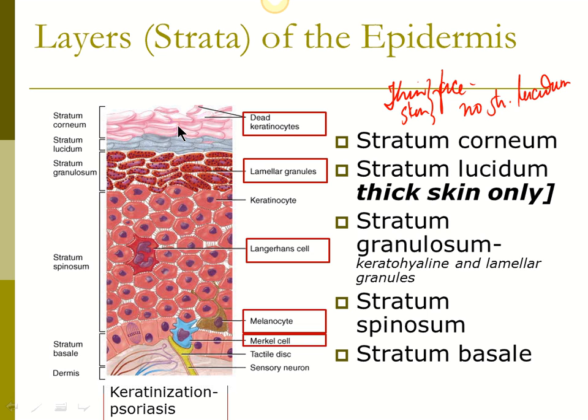The last layer is stratum corneum, where the cells are now totally dead. They tend to flake off. This is where keratin is present. They are thick, so it helps to protect. It's an efficient barrier and prevents water loss. So it does all of that. Keratinization starts from the bottom and goes all the way up. It takes a while for these cells to get keratinized and reach the top.